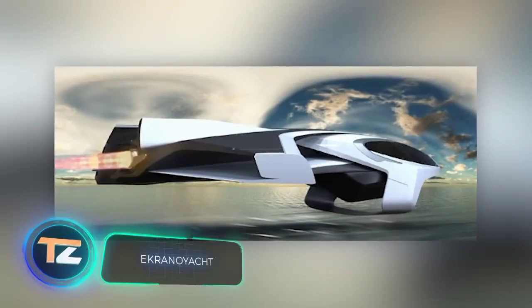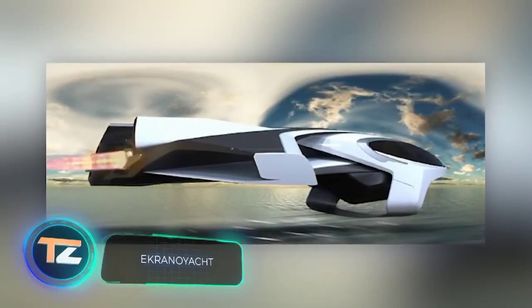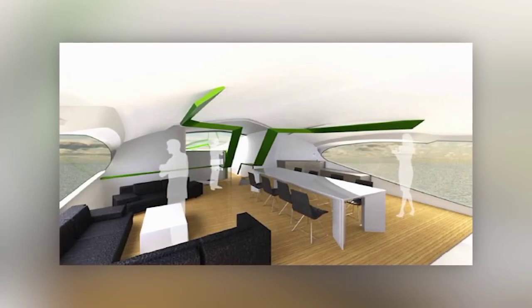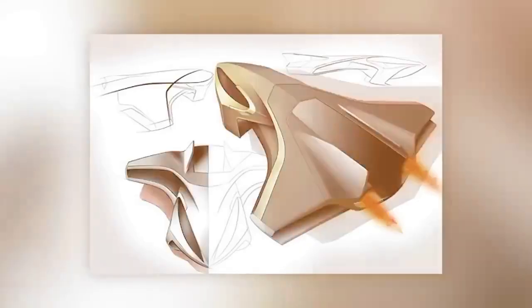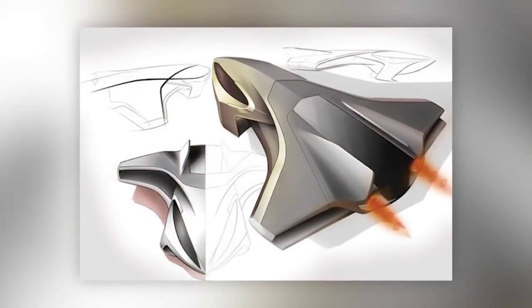Last, we have a hydrogen-powered yacht. According to a review, this idea is aimed at efficient and environmentally friendly travel. Designed to withstand 11.5-foot waves, it has a top speed of about 249 miles per hour and a seating capacity of 6 people. It's 120 feet long and is capable of operating in several modes.